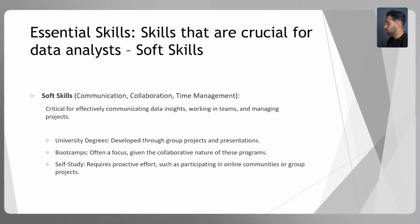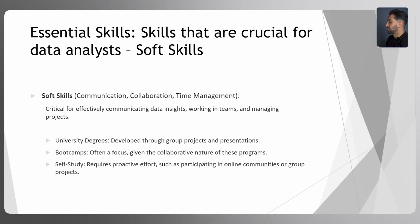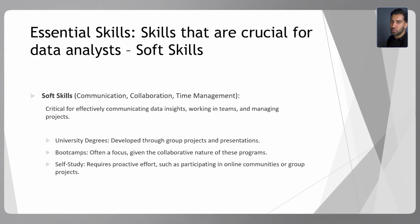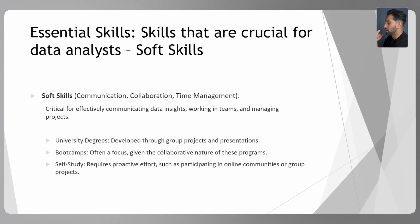You'll also get some of this through boot camps, but if you take the assessment and you look, maybe you're a little bit short on soft skills, I wouldn't want to take a boot camp and think that, okay, I'm going to use this boot camp to improve my soft skills, and that is kind of like my main focus. It's something you should definitely focus on, but it should be a byproduct. So I've written there that given the collaborative nature of the programs, this might be something that you improve through that.